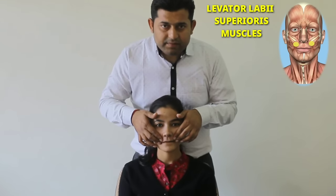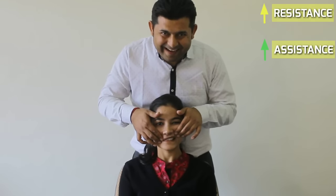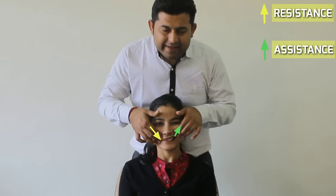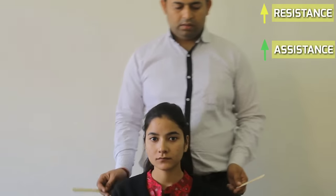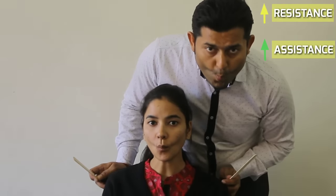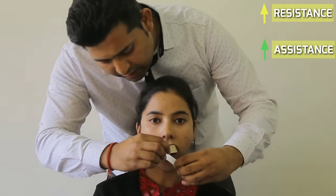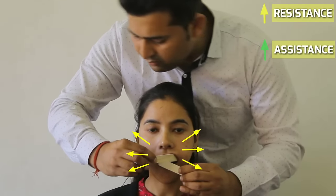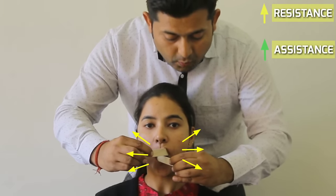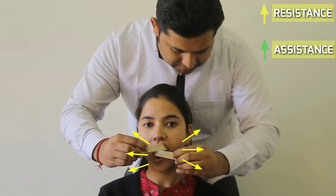Levator labii superioris muscle is exercised by giving the command, lift your upper lip and show your upper teeth, and the resistance is applied to the upper lip in the downward and medial direction. The buccinator muscle is exercised by giving the command, suck your cheeks in, and the therapist applies resistance on the inner surface of the cheeks with either the gloved fingers or a dampened tongue blade. The resistance can be given diagonally upward or downward as well as in the straight out direction.